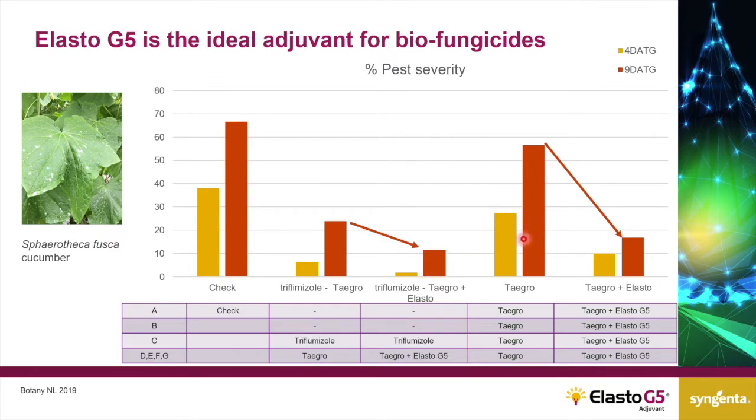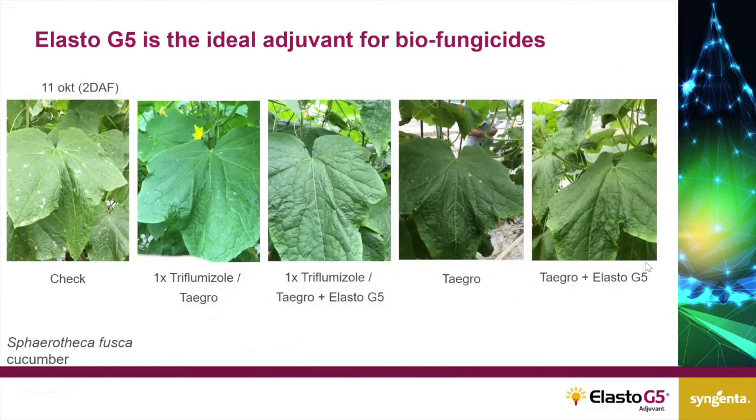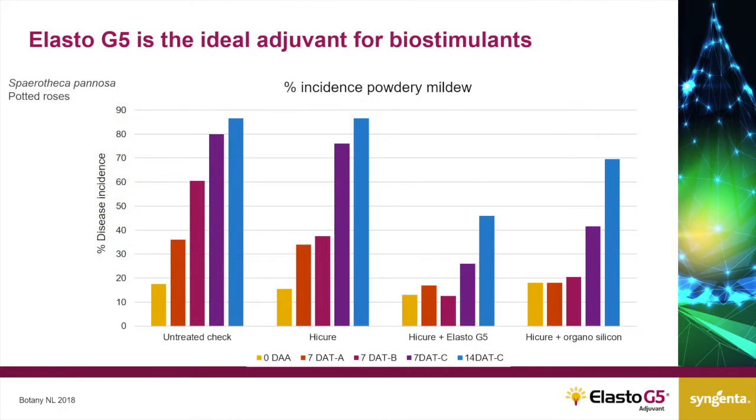Using Tegro again, we've got higher levels of damage than using the insecticide, but we have improved it dramatically by adding that Elasto G5 in there. So getting this in the right place. And there you go, we can see what we've done with the images. We've achieved some very good levels of control with the biofungicide and Elasto G5.